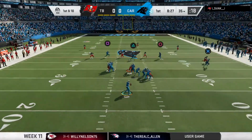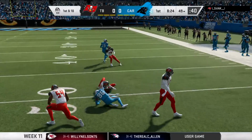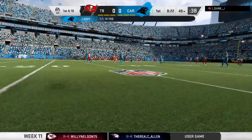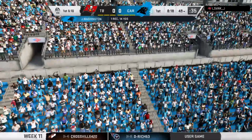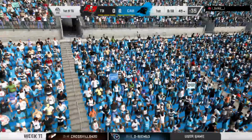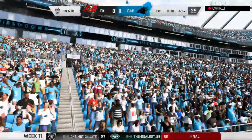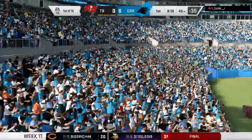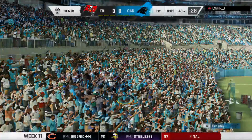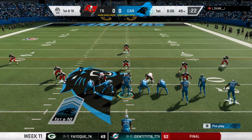A shotgun snap. That'll be taken in there by James Washington. And getting this just shy of midfield, they'll spot it at the 49. 14 yards, good for a Panther first down. First and 10 at the 49-yard line. Back-to-back good plays have them on the move on first down.